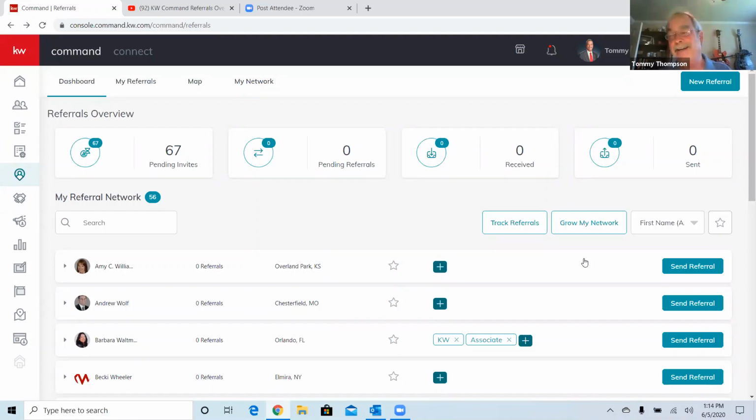But yes, you can. It allows you to sort your database, is what that allows you to do. There were 56 in my network. But this is your main dashboard that pops up here. Any questions about this section here?